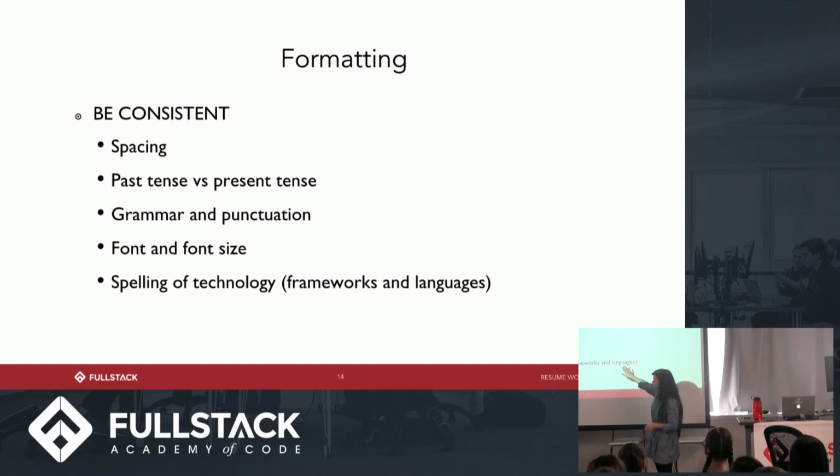Grammar and punctuation, font and font size, spelling of technology. These are very minuscule things that are absolutely positively important, right? No one's going to not hire you because you don't know how to use there, there, and there, right? But if you continuously have mistakes in punctuation and all of that, you're just going to look like, wow, this person literally spent 2 minutes writing this resume for this role. They can't really be that excited about the role, right?